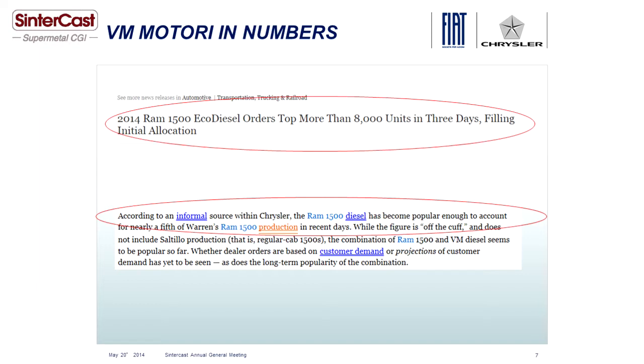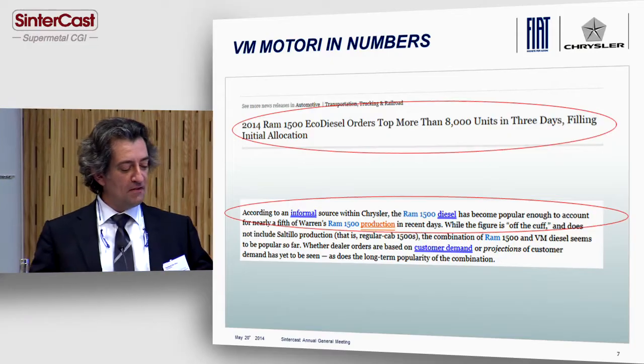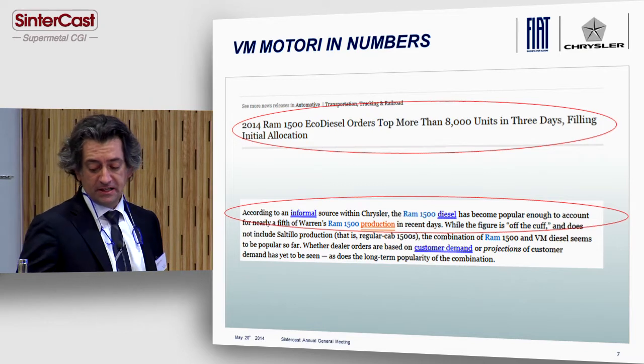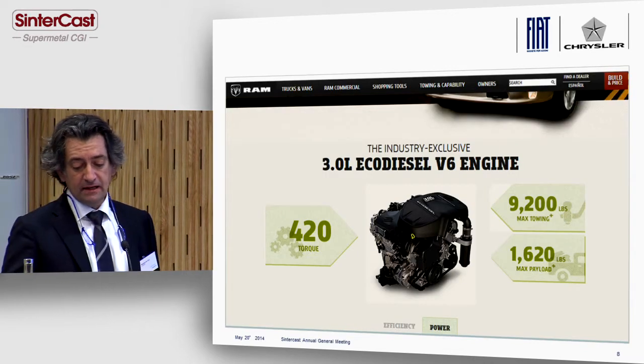So we will monitor this situation and see. But if there is a will, there is a way. So we will find a way. And the V6 has been extremely successful.